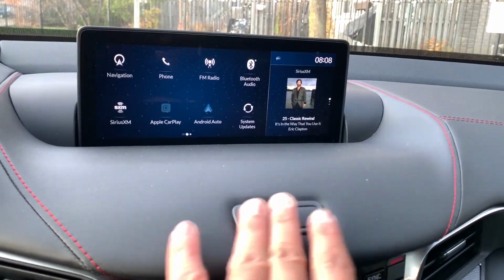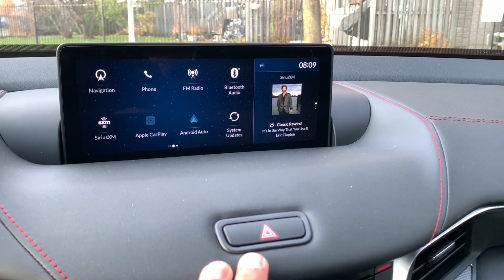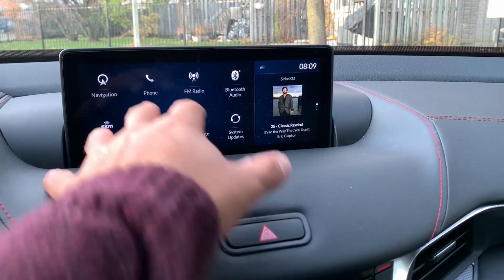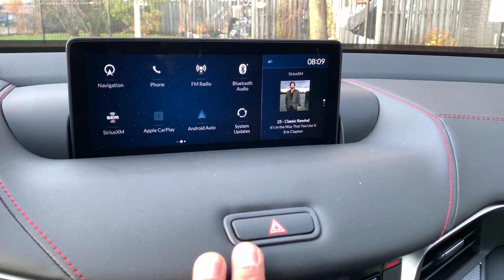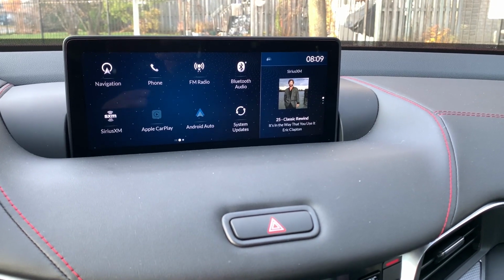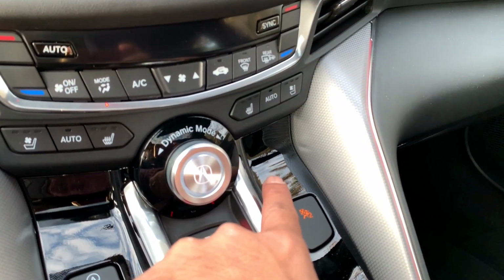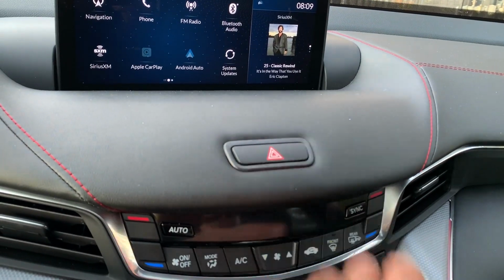All right, so that's the infotainment system. I really like this, and it's a silly thing for me to be overexcited about, but just to have it integrated into the housing area for the infotainment system just looks really sharp. It looks completely intentional. They could have easily put the four-way flashers here or anywhere else, but I like how they just seamlessly integrated it right there.